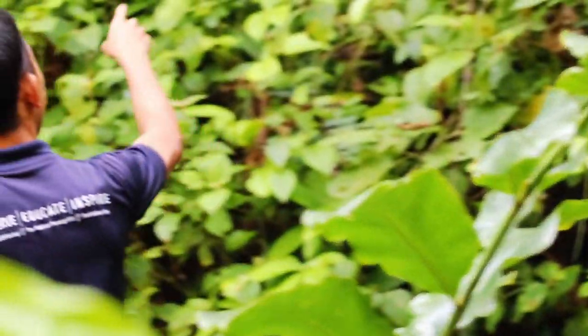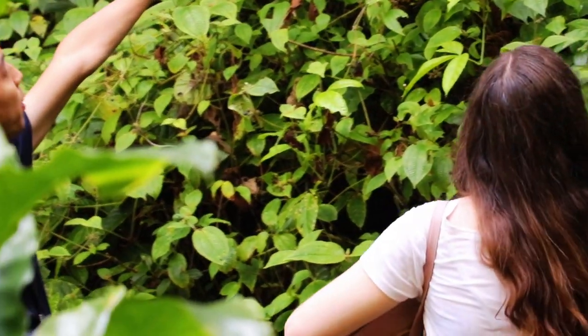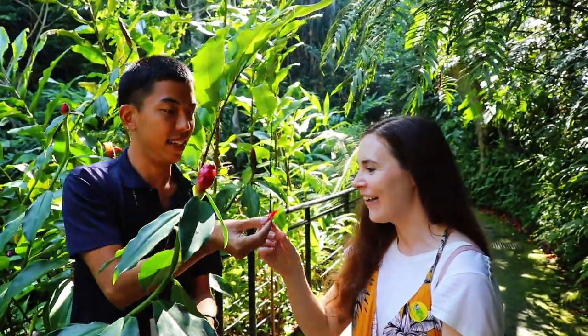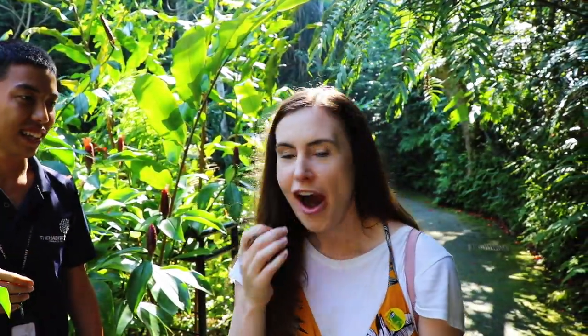This is our fragrance garden, but nowadays the water jasmine is not flowering because it's not hot enough. Sometimes they call it red button ginger or lipstick ginger. And I'm gonna eat it. Yeah, give it a try. I'm gonna eat this flower. Just eat the whole thing? Eat the whole thing, yeah.